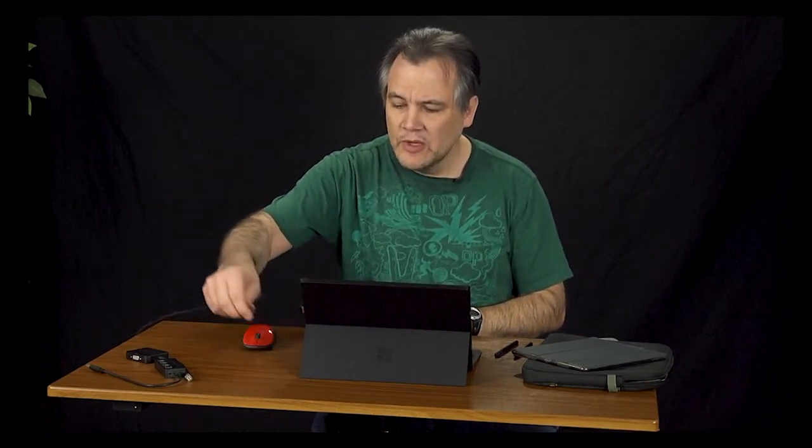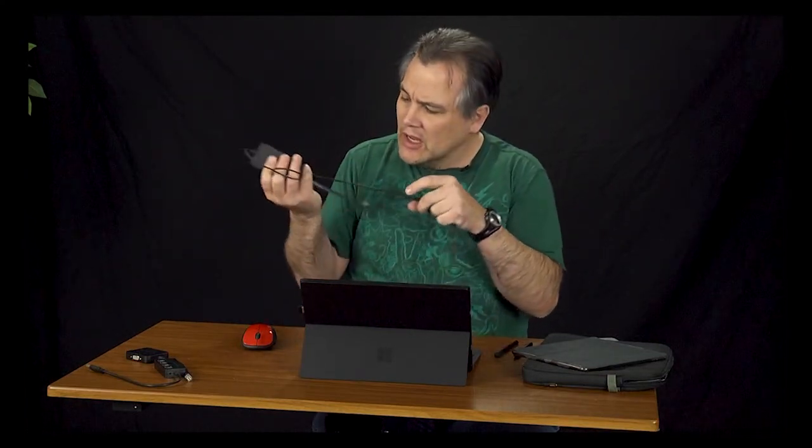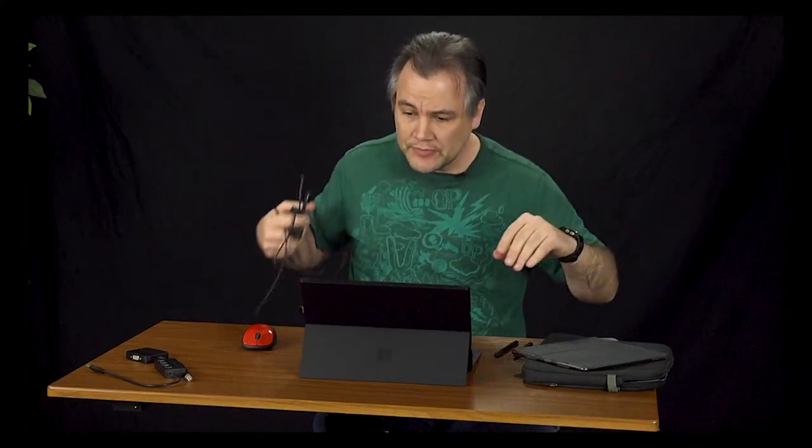One improvement I wish they would make on the Surface Pro is a little bit longer power connector. I mean, it's nice that it has a USB port to give you some extra charging here, but it's just not quite long enough for me. I like being able to stretch my cord out a long way.